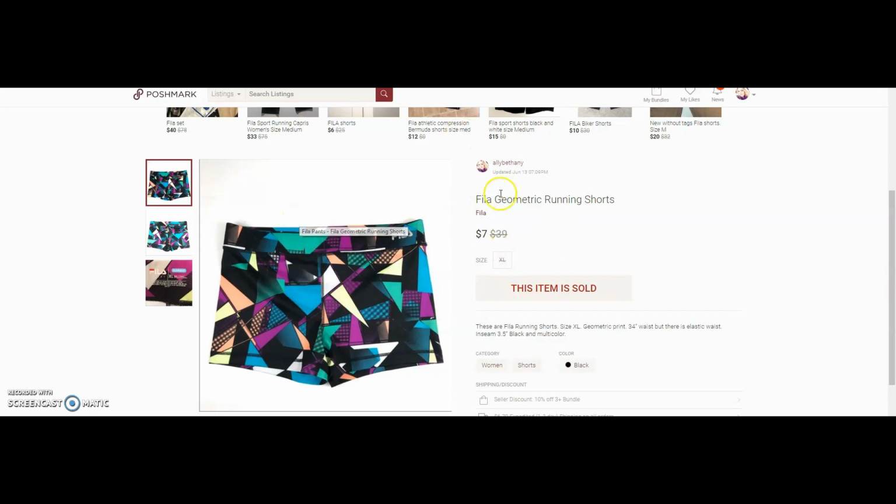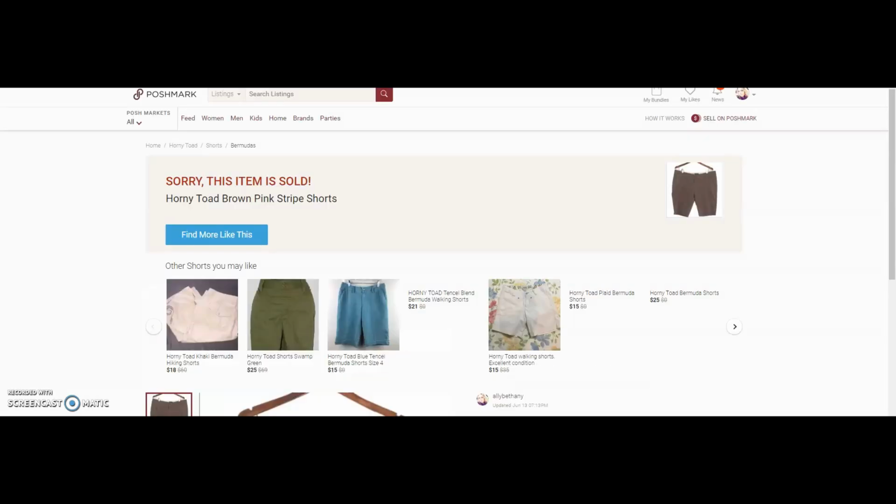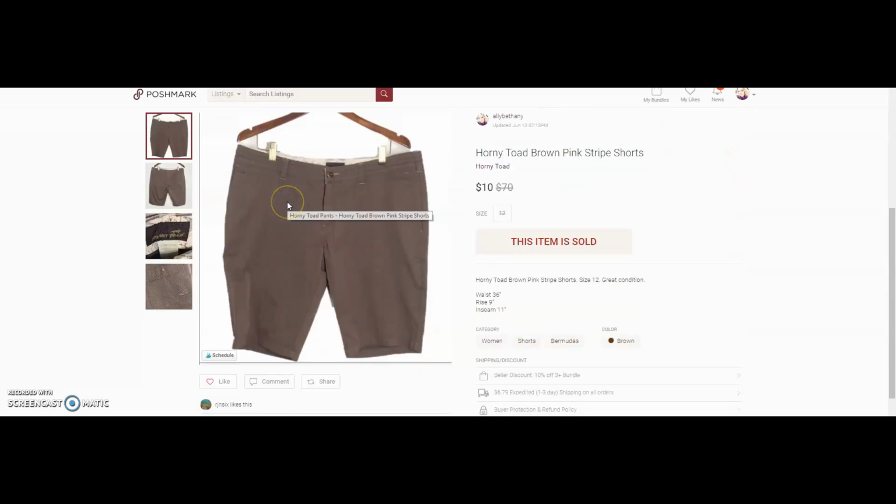So the next thing were these Fila geometric running shorts. I got $7 for them. I got these from the bins. I didn't think they were going to sell for much because, looking at comps, everything was under $15. So I went ahead and accepted the first offer I got on them. And that is that.